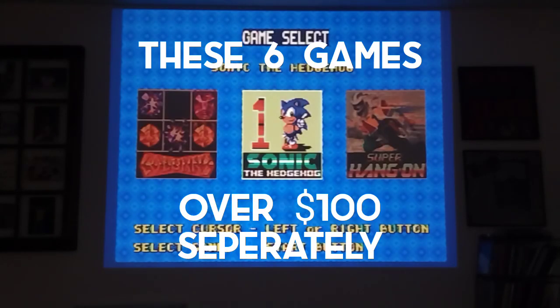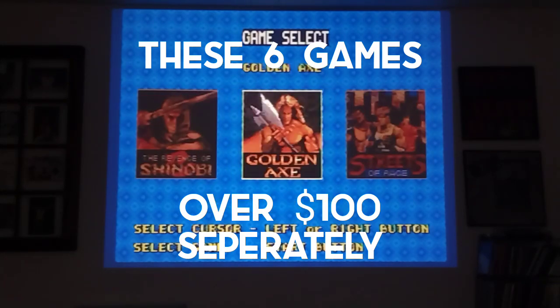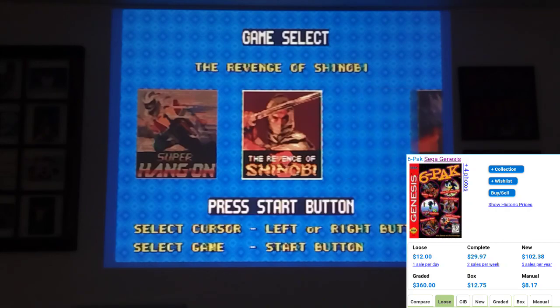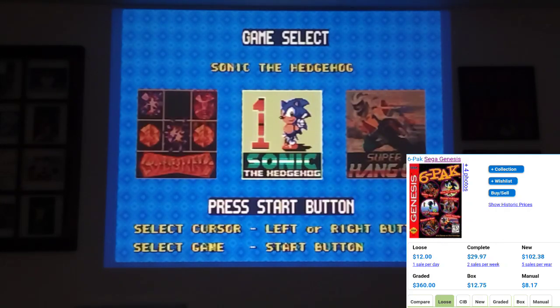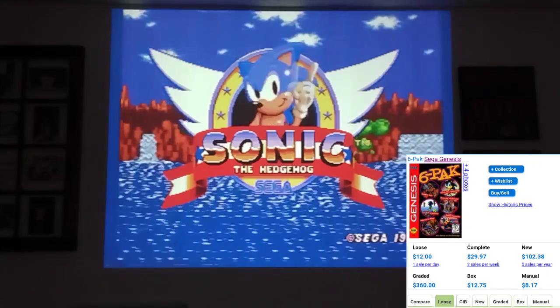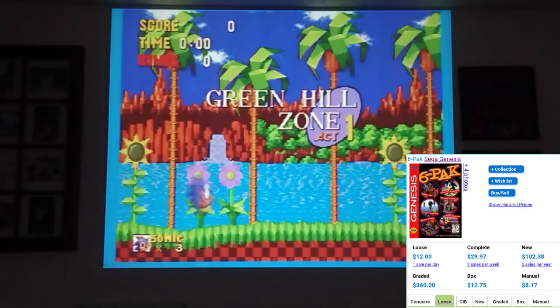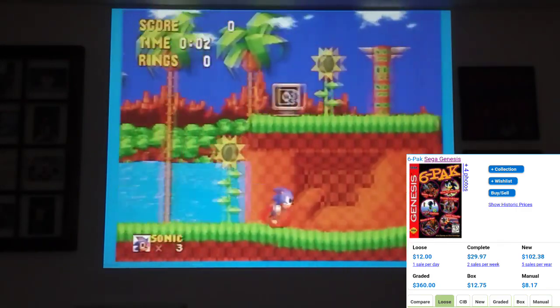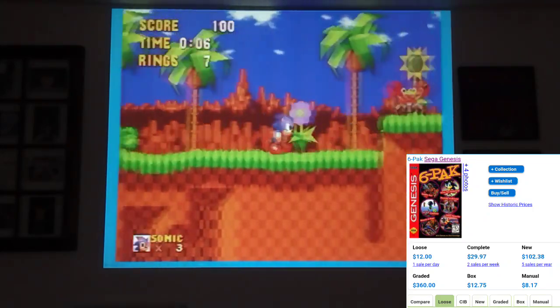And now, the final. The Sega 6-pack. These 6 games separately would cost over $100 to purchase individually. But it's all here in one cartridge for $12. Sonic the Hedgehog, Super Hang-On, Columns. You got all of these. And man, I have played plenty of Sonic. And I will continue to play plenty of Sonic.